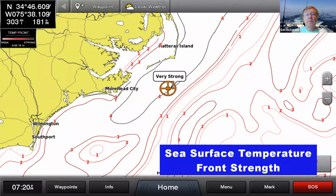Exactly. So the first screen we're looking at is the sea surface temperature front strength. What the oceanographers do is they look at the sea surface temperature information, and then they also marry that up with currents and other factors, and they give us what they call a temperature front. So this is an area where you're going to see a more drastic temperature change, where the temperature might change like 5 or 10 degrees along an edge. And it's a 1 to 4 numbering scale, 4 being the best. So you can see I touched on the line that says 4, and it says very strong. That's probably where I want to be.